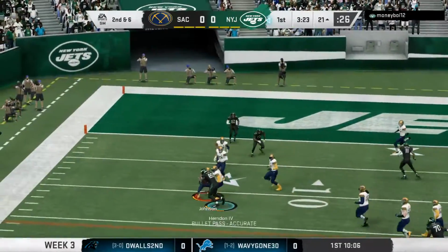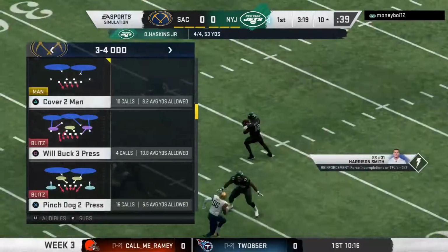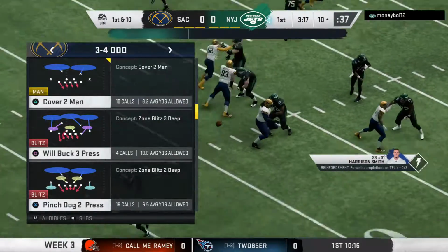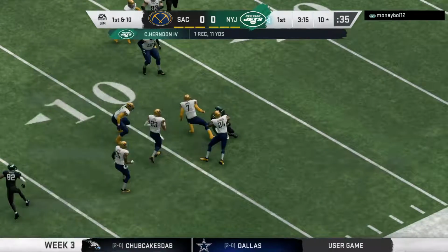Now a pass taken in by the tight end Herndon. And he takes it down to the 10-yard line. 11 yards there, first down. How about the start throwing the football? 4 for 4 on this opening drive.